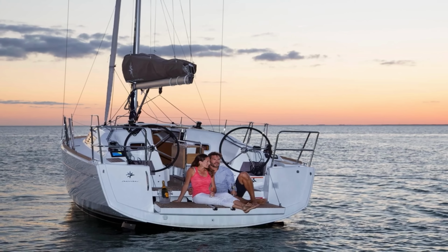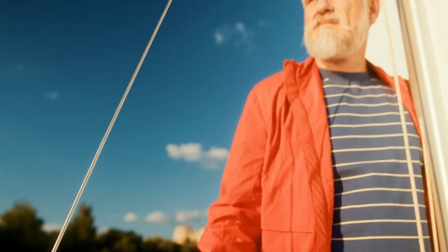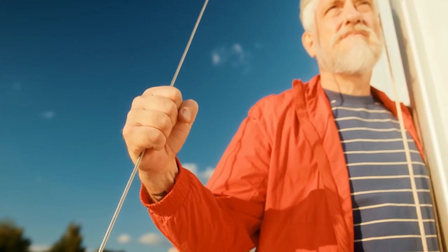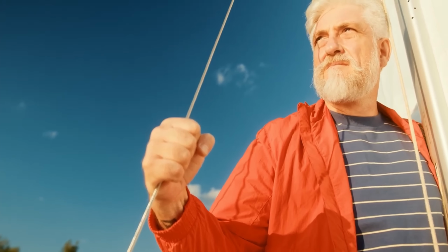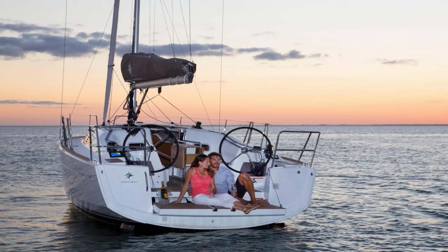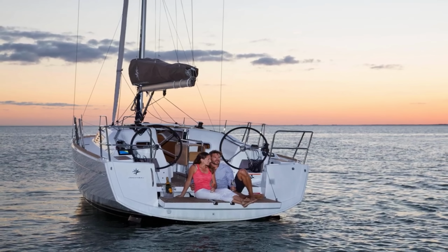Now, a lot of people always try to make fun of these, but the reality is, as we get older, we are not as mobile as we were when we were younger. We also have older family and friends, mom, dad, aunts, uncles. So the foldable swim platform is fantastic. It allows for easy access into and out of the boat at the dock as well as at the water, so access into and out of your dinghy.